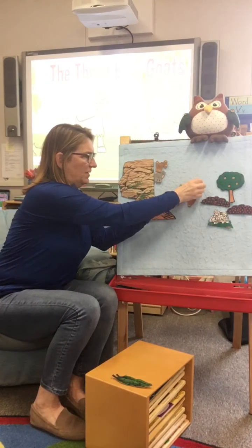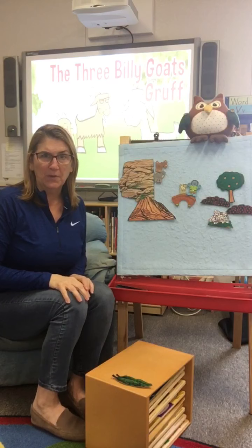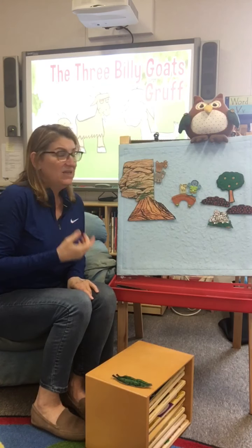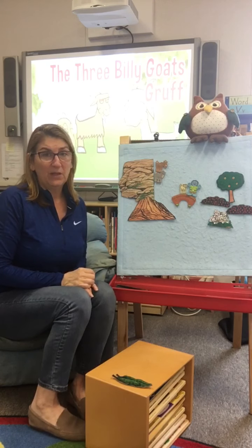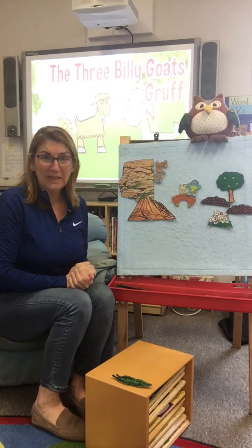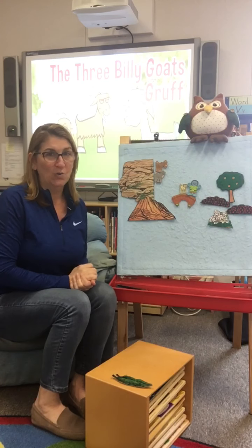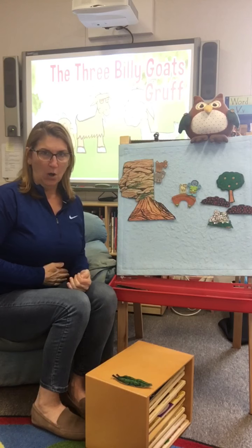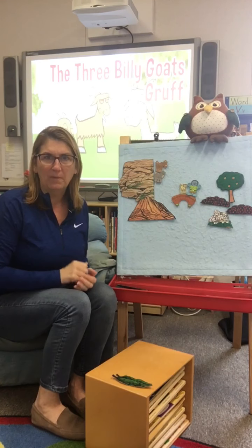And he shouted, "Who's that trip-tropping across my bridge?" And the little Billy Goat answered, "It is just I, the littlest of the Billy Goat Gruffs, and I want to get to the other side just to eat some apples. Oh, please let me cross." "Oh no," said the mean old troll. "I'm not going to let you cross that bridge. I'm hungry, and I'm going to gobble you up for dinner."